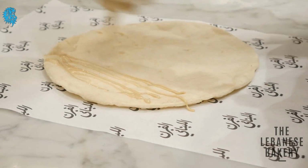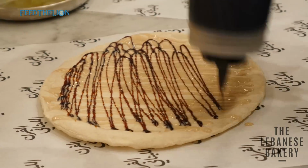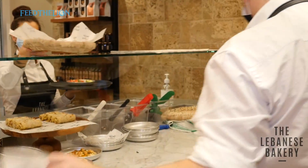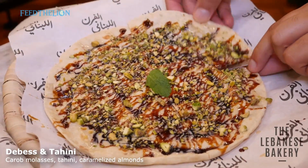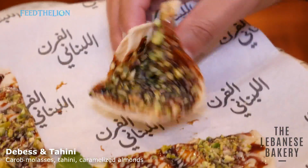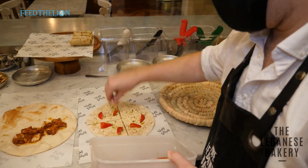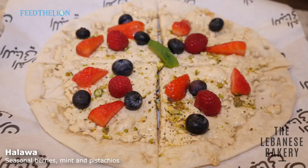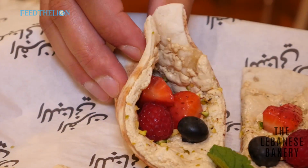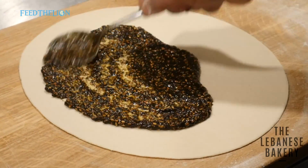And of course, we left the best for last. Our very famous Middle Eastern dishes for the sweets are debes and tahini, which is spread out with a carob molasses, tahini, and caramelized almonds. And my personal favorite is a halawa. You're gonna have very beautiful manouche, and it's topped up with the seasonal berries, mint, pistachios, and obviously halawa there too. Thank you for coming down to us and trying our Lebanese food.